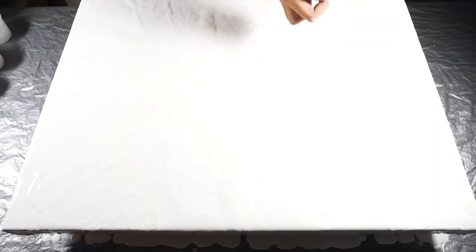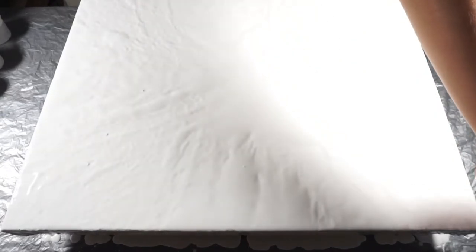I have filled up the canvas. It took a lot of paint for this size of canvas. I just want to fix up the edges so that the paint flows freely. It usually takes more paint at the edges to cover up.